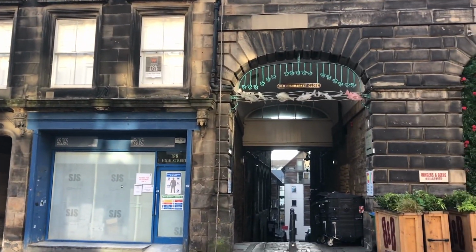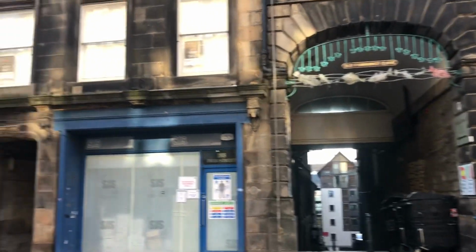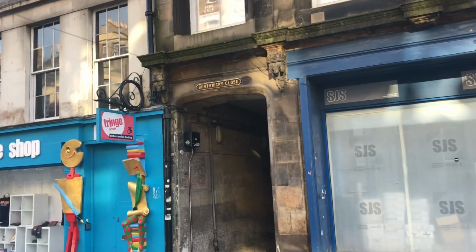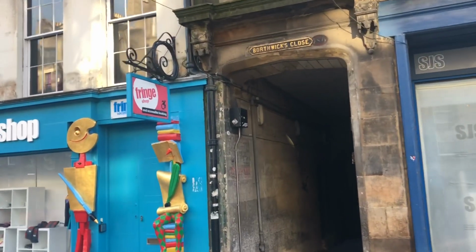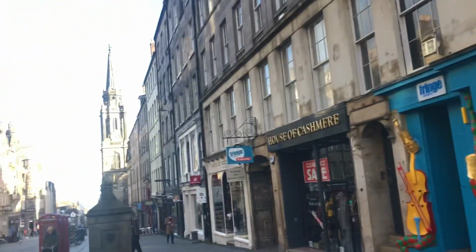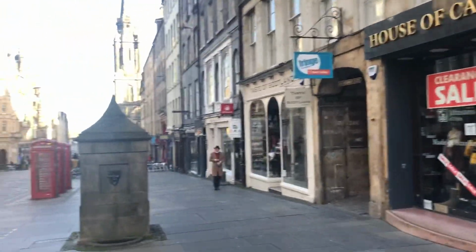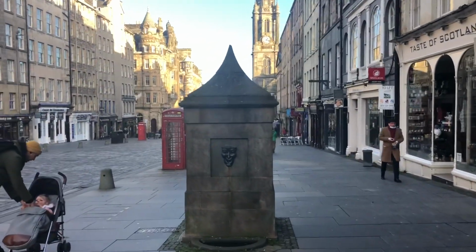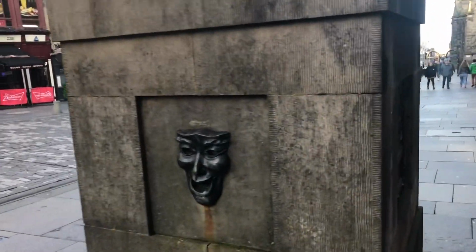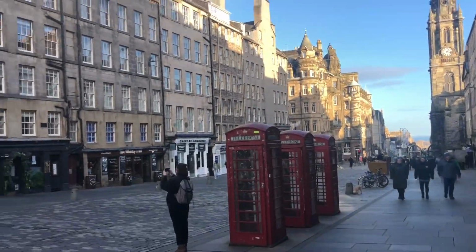we have all these little closes. Here we have Old Fish Market Close. No prizes for guessing what that was used for. Borthwick's Close would have been owned by the Borthwick family, and it would have been a closed end. And then we have Old Assembly Close. Right in front of us we have a 17th century wellhead. These were used to pipe water down the Royal Mile from the reservoir next to the castle.